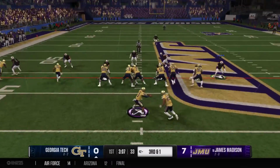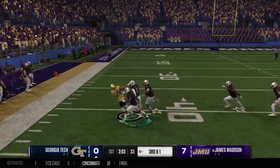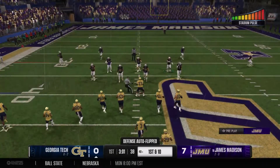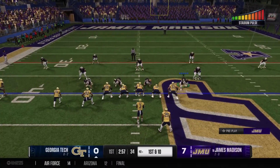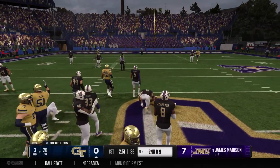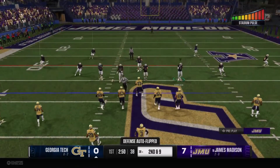Here's 3rd and short. He'll try to pick it up on the ground. Gets away from 1. He's got space. He will step out of bounds, but not before the big pickup and a first down for this offense. And the Yellow Jackets are marching down the field. Might as well run him until they stop him. He's got it again. And the defense snows him under after a very short game.